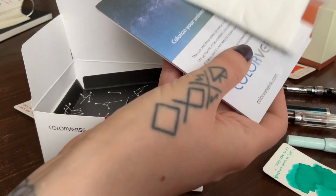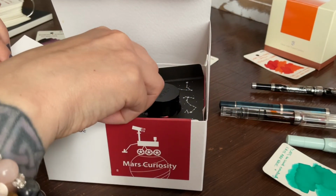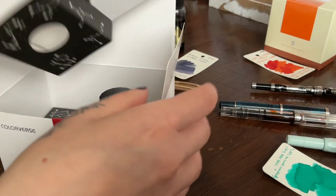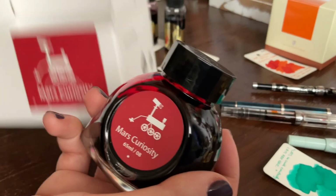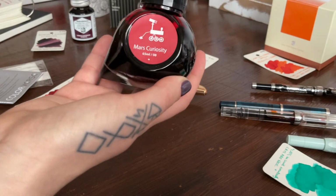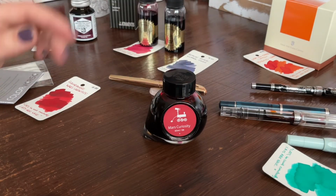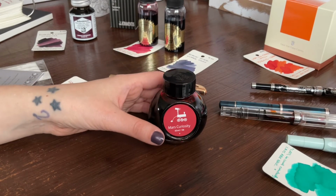Yeah, I still have everything that they gave me with it. And this is the inside, which is actually really annoying. And I think I traded or put aside, because you get one big bottle and you get a small bottle and they look like snails. I mean, how perfect is that? But the whole point is that it's a space ink, so to speak, because this is Mars Curiosity.